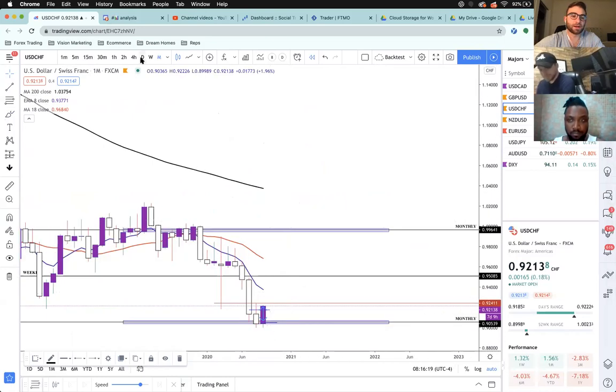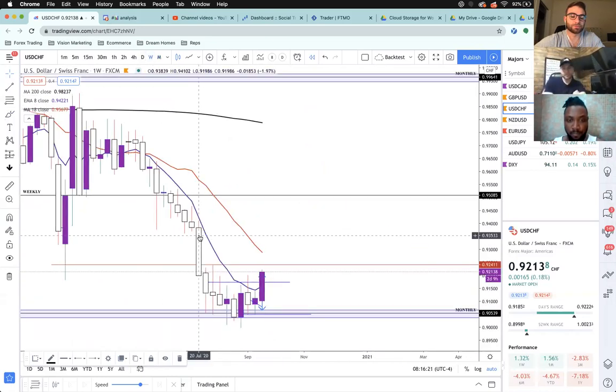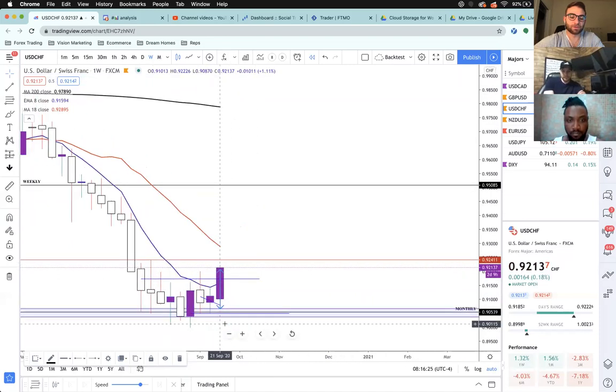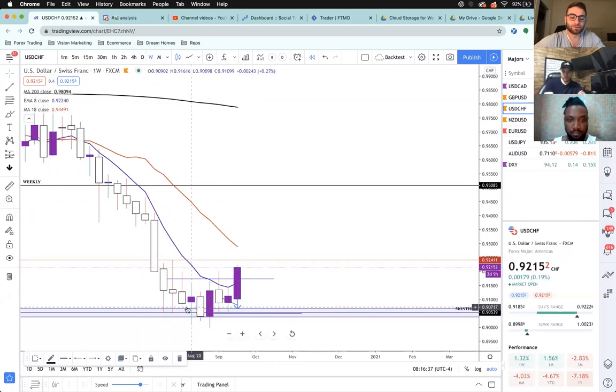Obviously, we're finding a lot of buyers off this level, so let's break this down. Breaking that monthly candle down to the weekly time frame, we're seeing what it's made up of. We had this bullish engulfing, this spinning top, another spinning top, and then this huge bullish candle. These are all signs of reversal at that level. So those are two confirmations for you guys. You've got the key level, and then you've got bullish engulfing and spinning tops, multiple confirmations there.